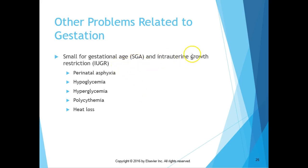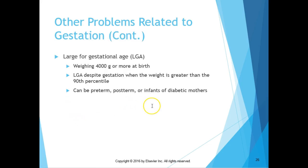Other problems, small for gestational age or IUGR, intrauterine growth restriction. It could be from problems with the placenta. We can have perinatal asphyxia, hypoglycemia, hyperglycemia, polycythemia, which we talked about last week. When there's not enough oxygen or not enough food being delivered to the baby, the baby will make more cells. We'll have too many red blood cells, and then that sets the baby up for a clot or very high bilirubin levels. And then, of course, heat loss, we worry about them.